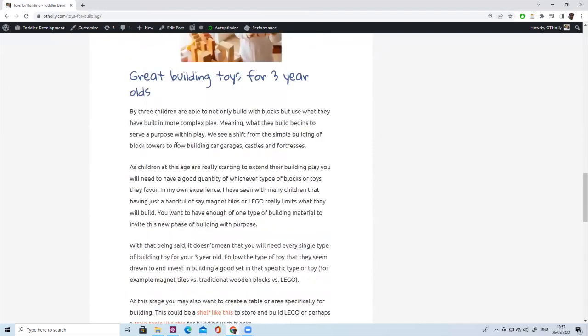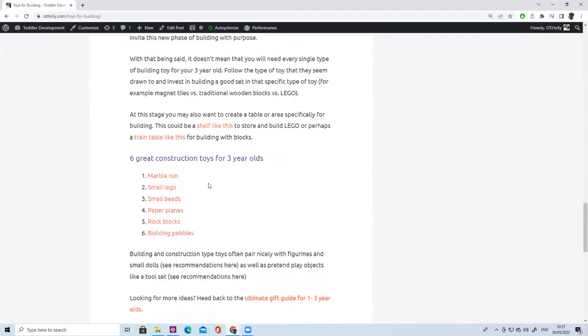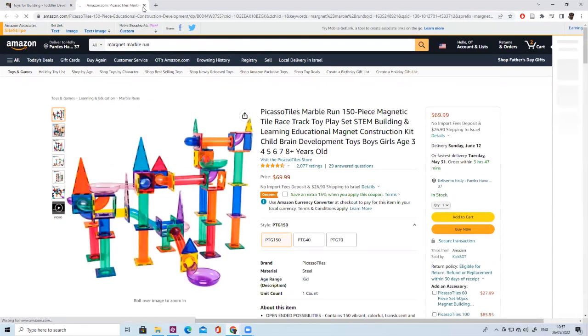When we get to around 3, we can start moving on to some of that smaller Lego. A marble run is great for this age group. Building pebbles, rock blocks are all fantastic. So often this type of toy is something that is open-ended, and we often have quite a large quantity of these toys. Like for example, Duplo, you're not just going to have 3 pieces of Duplo. Often you have a set which has quite a few pieces.